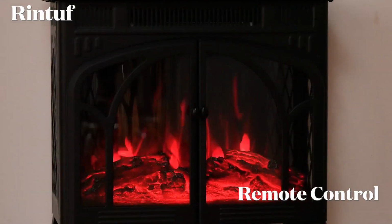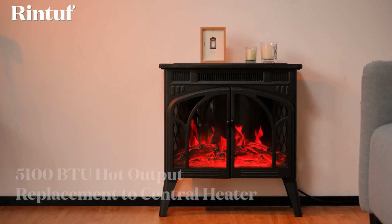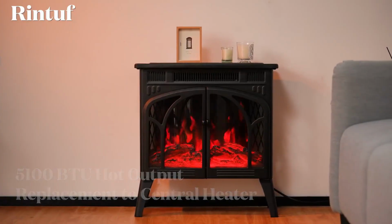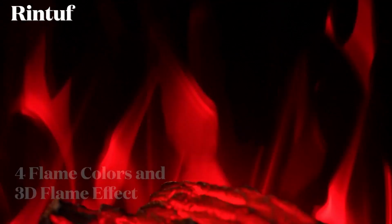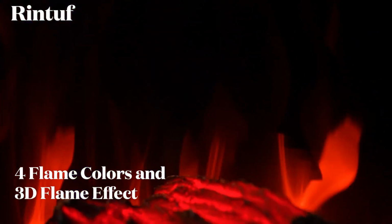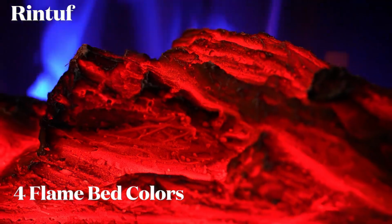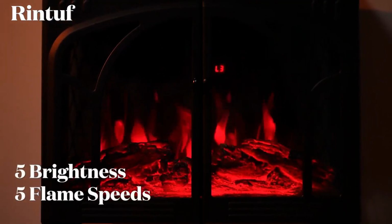With 3D flame effect technology, this freestanding electric fireplace has 4 flame colors, 4 flame bed colors, 5 brightness, and 5 speed settings. You can change the flame effect into multiple combinations according to your mood. Besides, the electric fireplace heater is equipped with sleep mode and an 8-hour timer function, which gives you the best sleep quality and helps you save resources.